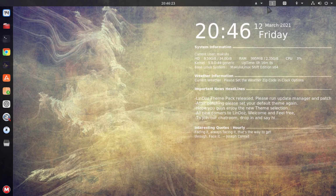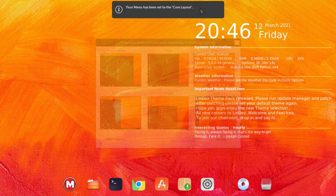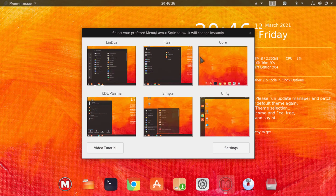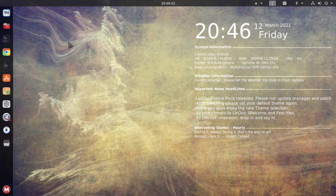So now, if I go and change my layout, let's say to core or Windows, whatever, it will now change to the default core, the last one that was backed up. But if I then 2 days later decide I want to go back to Unity, I click on Unity, and what do you know? Now I have all my customizations, colored themes, everything. If I had changed my mouse pointer, that would have been backed up too.